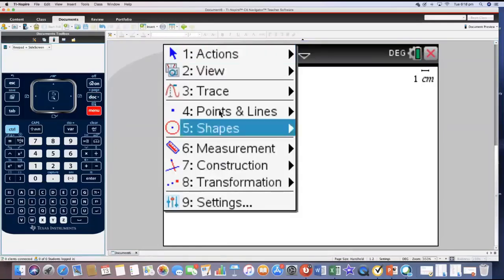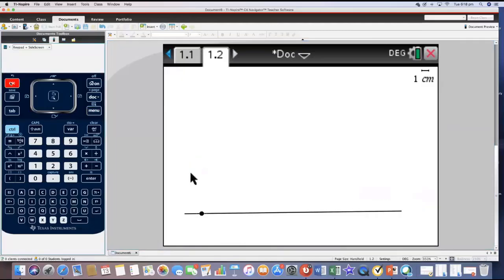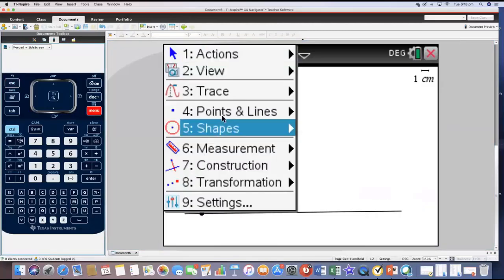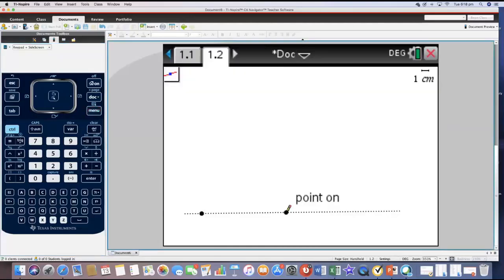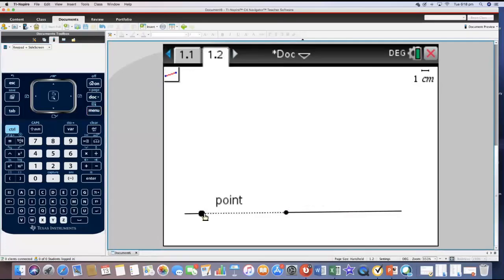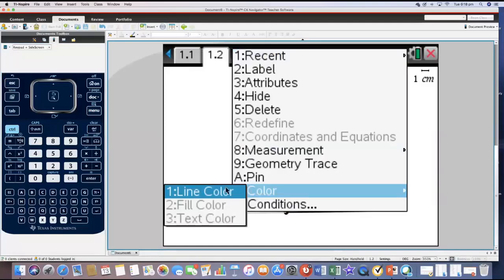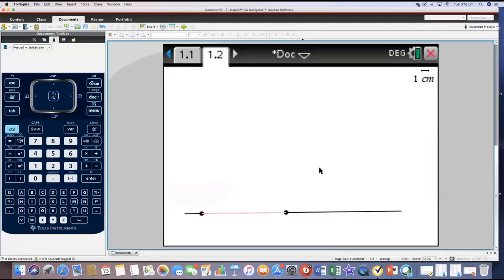Menu, Points and Lines, Line, point on the bottom of the screen and drag the line across the screen. Escape to get rid of that line tool. Menu, Points and Lines, Point on. Put a point on the line again. Let's put the base of the line there, and let's make it a different color this time. So we'll go Menu, Points and Lines, Segment, and put the line segment between those 2 points. If we go onto that line segment now and right-click, you'll see that we've got some things we can change. So we'll change the color of that line segment, maybe to red, so we can see it clearly on that triangle. Now as I move this point, I can see the line segment is between those 2 dots.